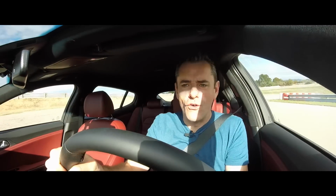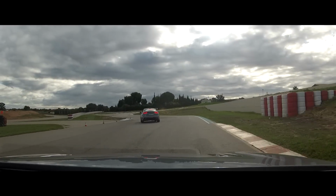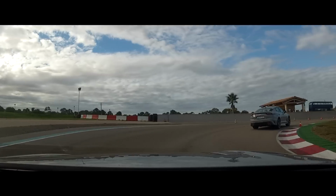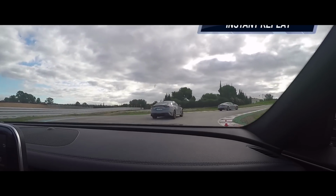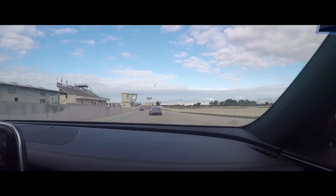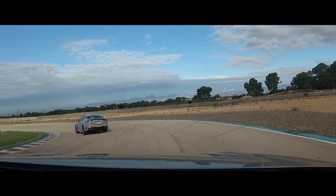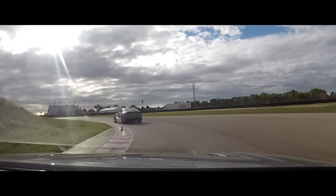Go, baby. Oh, it's good. I like it. Take as much speed out of this left-hand corner as possible for the uphill section. Keep on the left-hand side here.